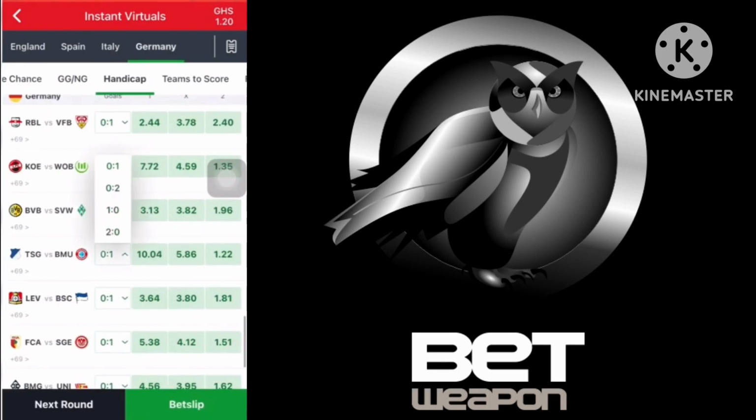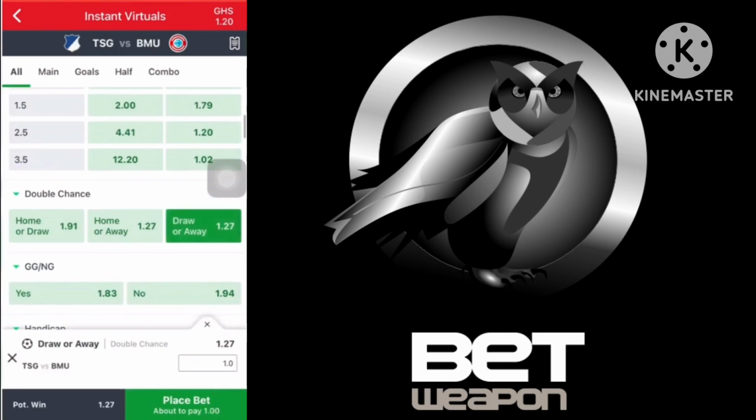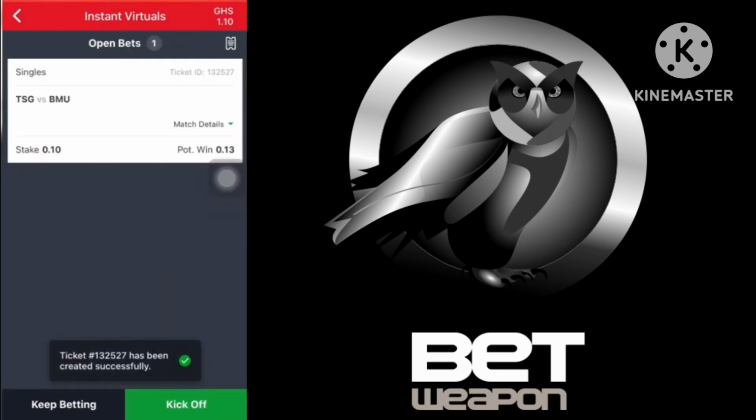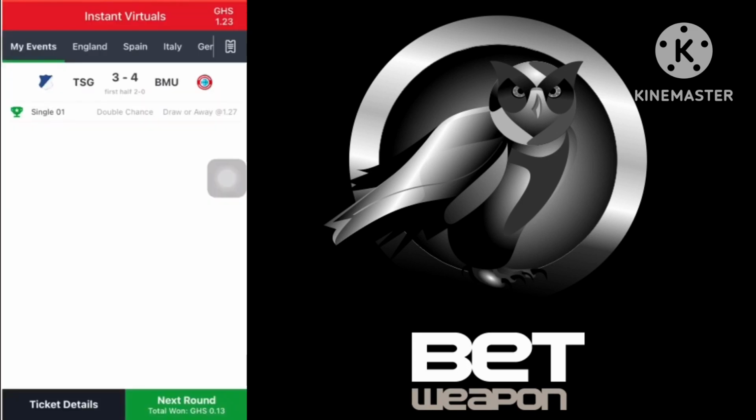As I said, then you click on the handicap, you select 0.2. As I was saying, now you see we have 1.01 odds. You click on the team, then you go to away, double chance. That's draw or away. Then you skip it. Here it is. I got it.